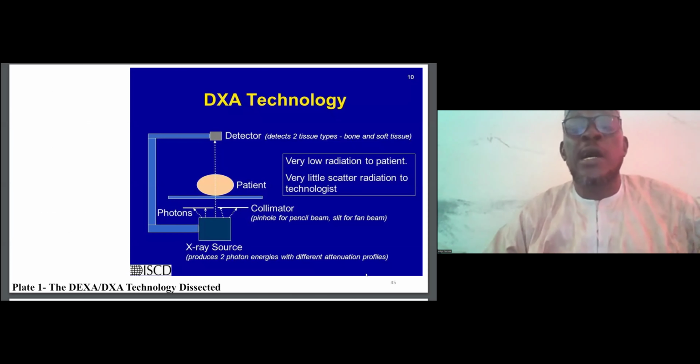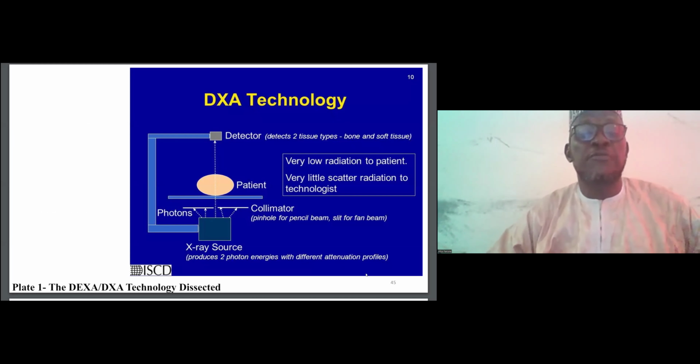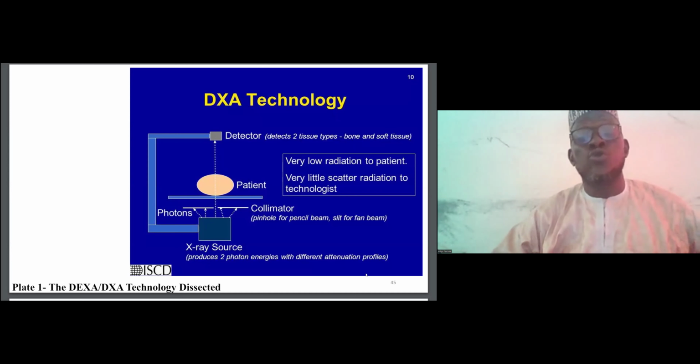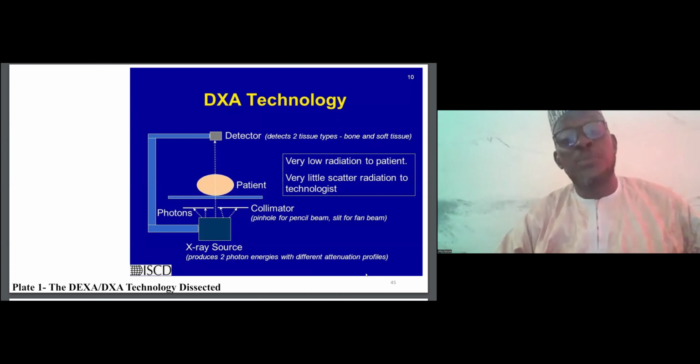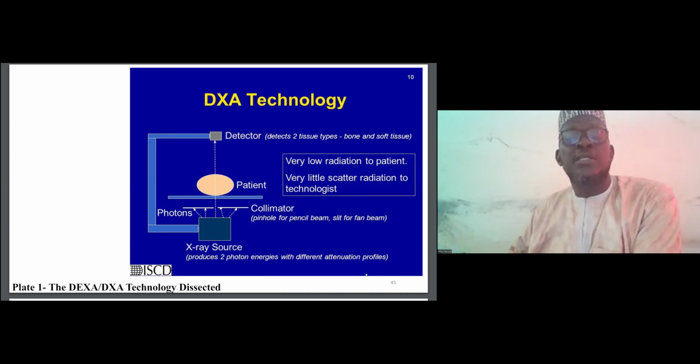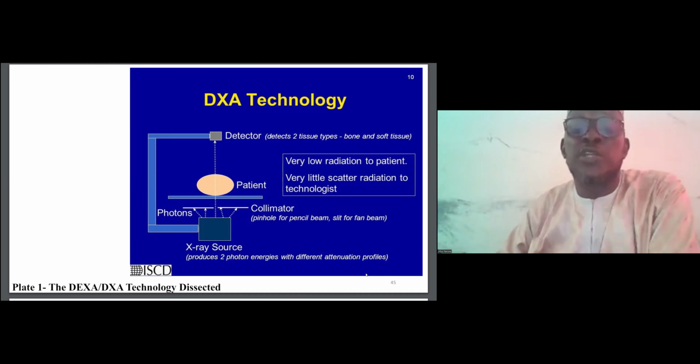Yeah, so this is a dissected DEXA machine. What we have underneath are two different energy photons. As you can see, the patient is lying on a bed while there's a detector above the patient. These detectors, while engaging the work of the DEXA machine, scan through the specific body part that is being questioned. Now, these X-ray sources will come out as pencil or fan beams, which means scatter radiations are negligible there. So eventually, what you are getting from the detector is showcased on the monitor from the hardware aside from the machine. This plate is from the International Society.